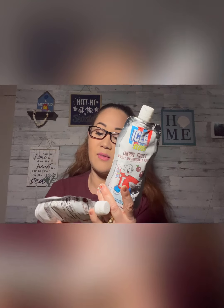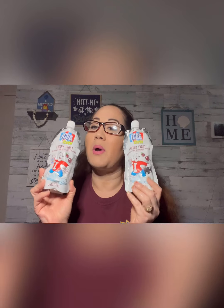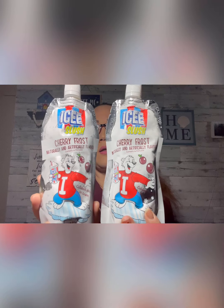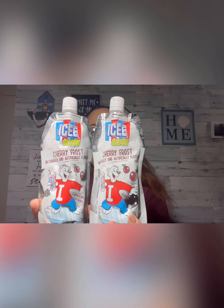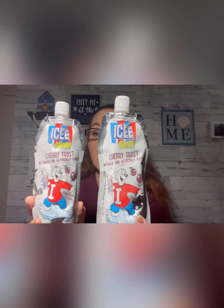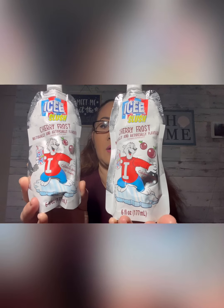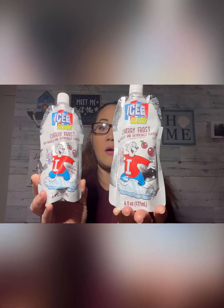Then they had these cool things. These are the ice slushies, and these are cherry frost. I actually grabbed 6 of these, and my kiddos tried theirs. They said it's pretty good, but they're hoping we come across more flavors. My Dollar Tree only had these ones, and they actually enjoyed them. It contains no fruit juice, and it's 130 calories for a 6-ounce drink package. I seen a couple of people hauling these, and they looked really good. So that's actually got to go back in the freezer.